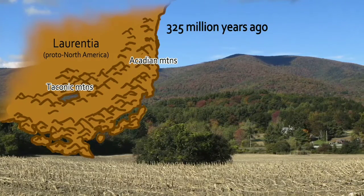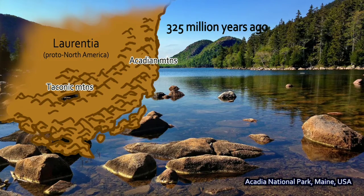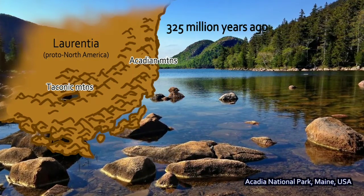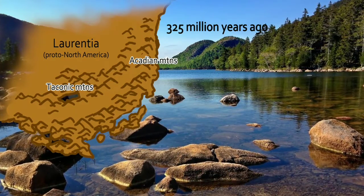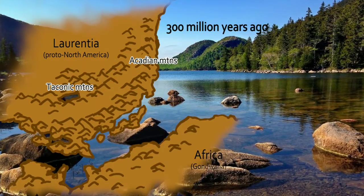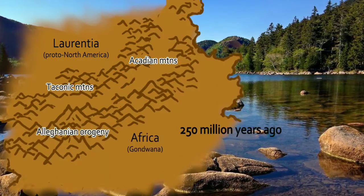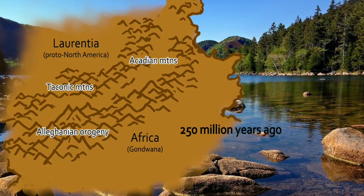When Avalonia ran into North America, it forged the Acadian orogeny, a mountain range that stretches through Maine up into Canada and formed a northern extension, essentially, of the Taconic mountain range, which was a little bit further to the south. Later still, around 300 to about 250 million years ago, Africa collided with North America. This time, what is now the eastern-facing coastline of North America was facing south, and the southern edge of North America ran into Africa, raising up the Appalachian Mountains during what's called the Alleghenian orogeny.